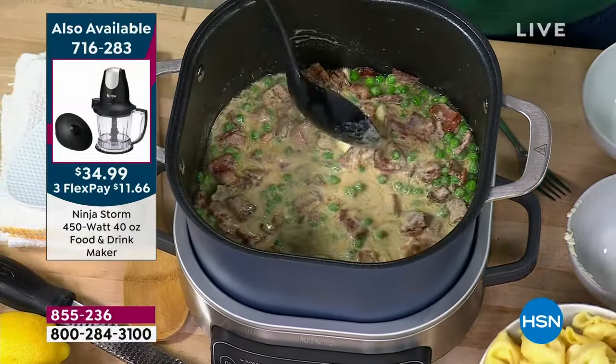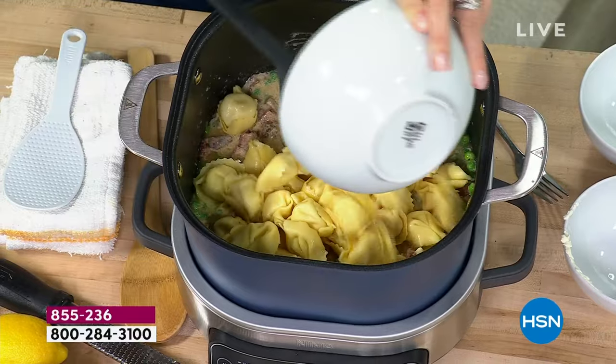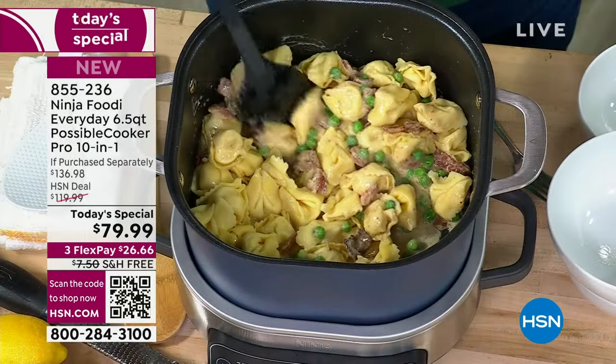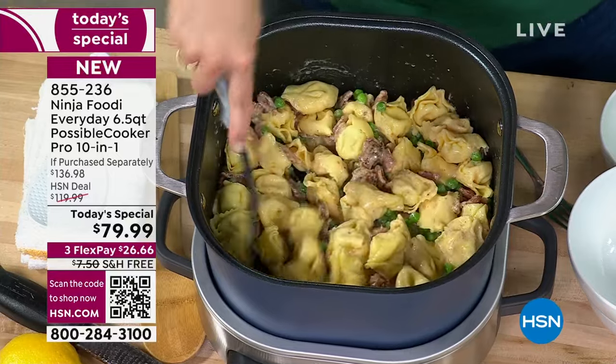And if you're having people over, you're barely gonna fill that up. Oh yeah, I could double this if I wanted. You could double the recipe. And then you're feeding a crowd. Absolutely. So look at how delicious this is. Imagine how much you would spend at a restaurant. This would be like a $20 meal at your favorite pasta place.